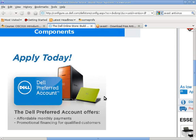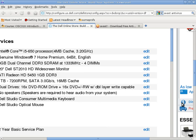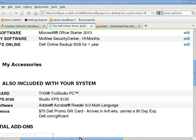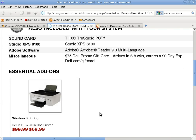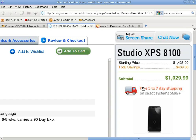All right, so it's going to tell me it will be built in 2 months. Okay, where's the price? Up there. Okay, $1,000. But that's after $409 of savings. Oh my god. Build your own.